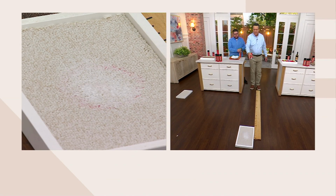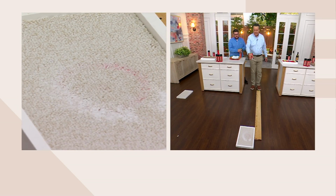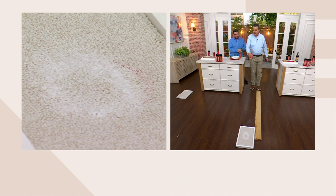And then you're going to see that stain lift and separate from the carpet. If when you're done you see a little bit of the stain remaining, just hit it with a little more solution. That is it. Now, if I've got an older stain, Chris, what is your best advice?